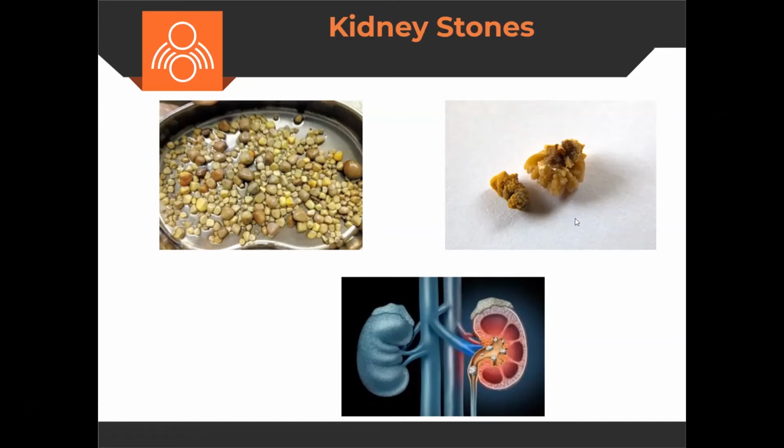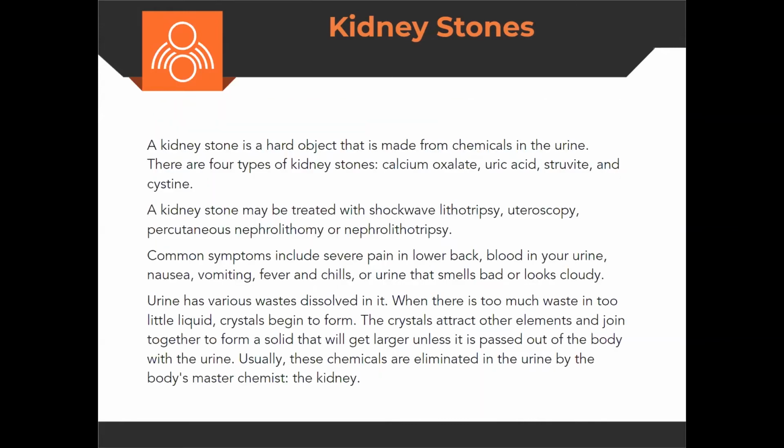As you can imagine, crystallized ones like the top right are much more painful simply because they're more jagged, they have points, and that's just due to their molecular structure. But when they pass, they do have the displeasure of tearing at the tissue around it, or they end up getting lodged much more easily.